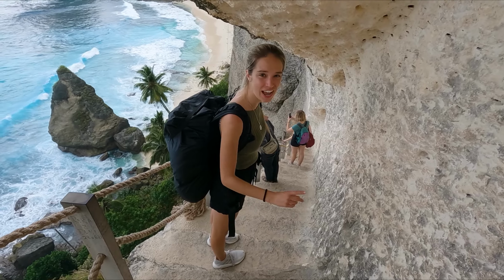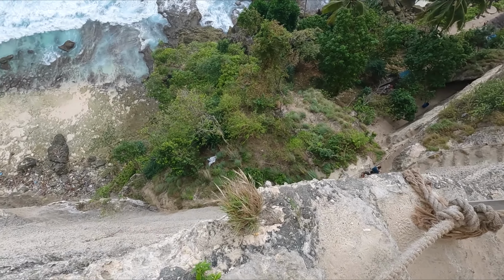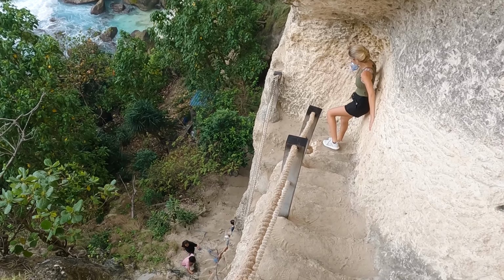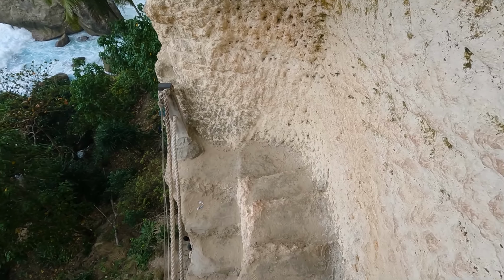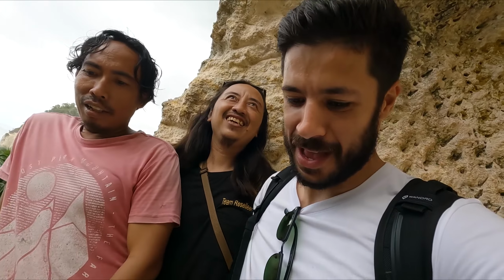The pathways are pretty narrow, so you have to time yourself with people coming up. Look at the path going down here. Ooh, it's high. That is definitely a far way down. Just be careful here, the sand's slippery. This is quite a tough squeeze. Oh my gosh. Jeez, bro. Not bad. Wow. This is really tight. Thanks guys. Okay. That is so tight.